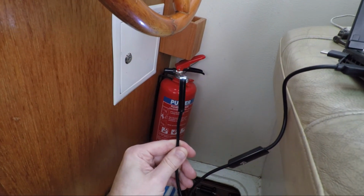So I got this small USB inspection camera. I've got it hooked up right here to the computer. Hello! I'm going to try to put it down the tank and see what kind of nasty stuff we have down there. So let's try doing that. Oh shit, that looks nasty.